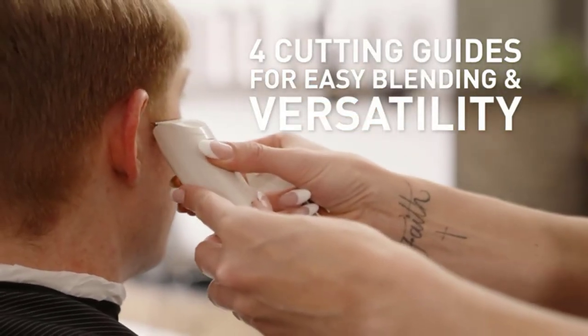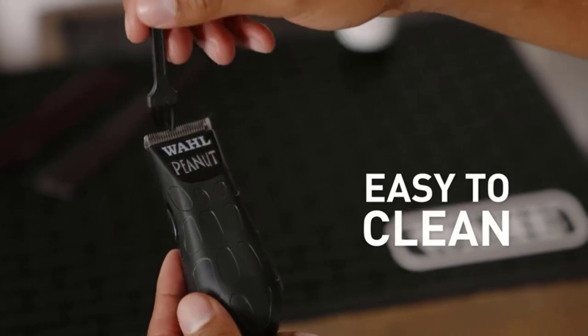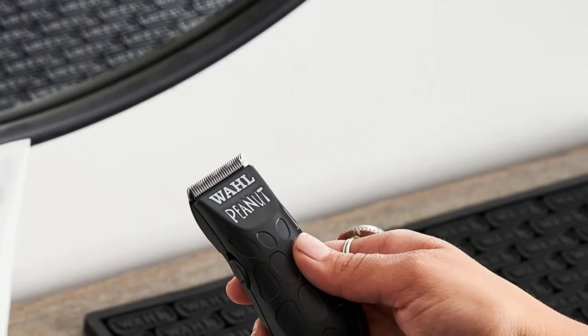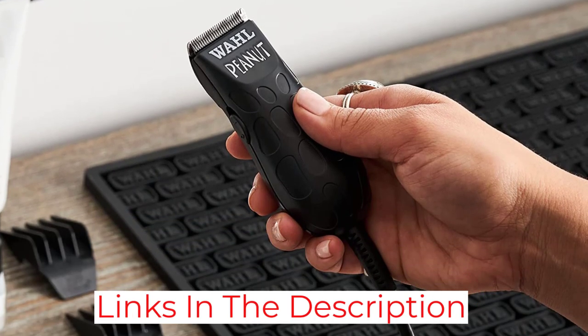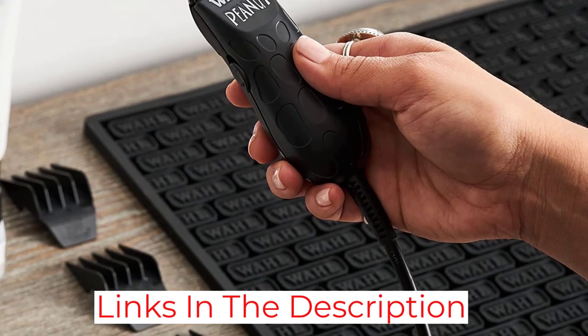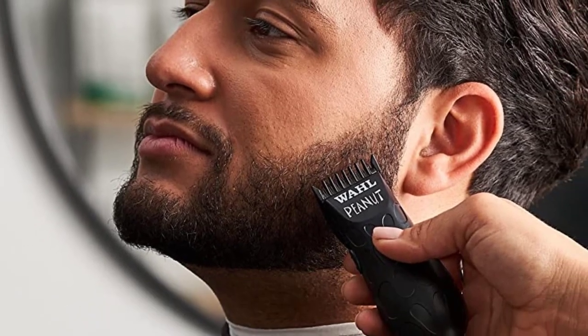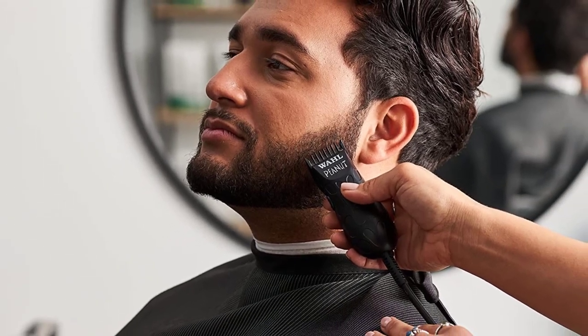Unlike many other beard trimmers on this list, the Wahl #8655-200 is a corded device, so you have to plug it in to use it. This gives you the advantage of not needing to charge up the battery, but the cord is only 7 feet long, so you need to be quite close to the outlet when using this trimmer. It isn't waterproof either, so it's definitely not one to use on wet hair or in a wet environment.